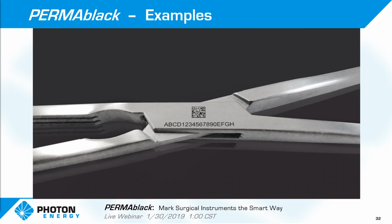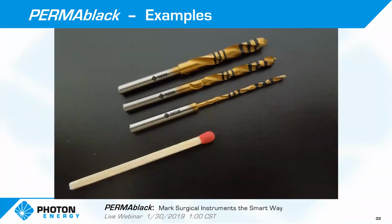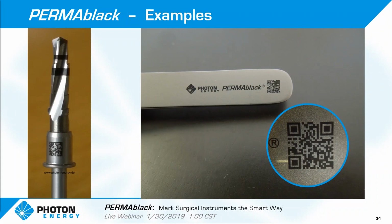So on this slide we see an instrument with a data matrix code and an alphanumeric text in the center. Here we have 3 drill bits with a matchstick for size comparison. You notice our company logo on the shaft. Marking curved surfaces, even with small curvature, is no problem. On this picture we see again a drill bit on the left side and a magnified QR code on the right side.